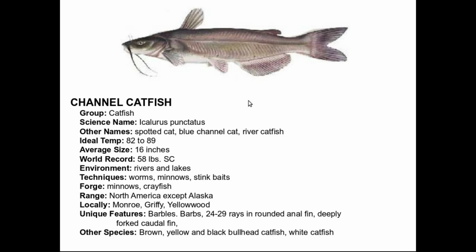Channel cat, this is what you'll find most prevalent around here. Average size, again, around 16, 18 inches. Look at the temperature range, 82 to 89 degrees. These guys love warm water. Not so great with cool water, but they will certainly survive and live.